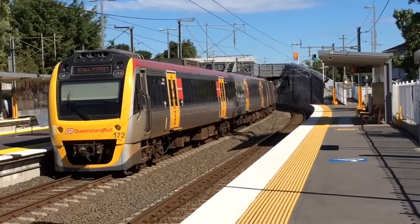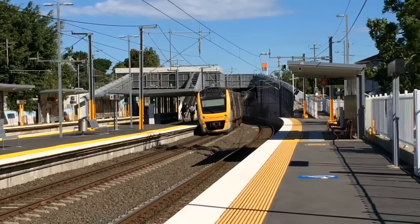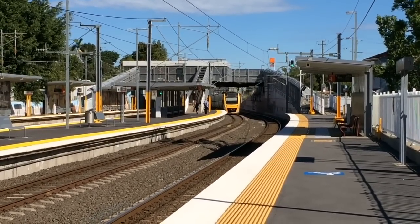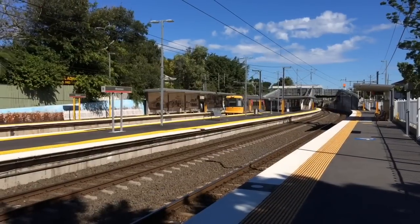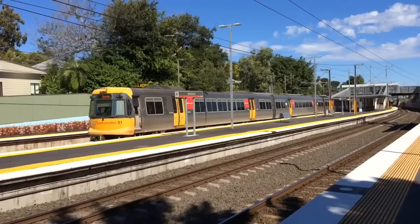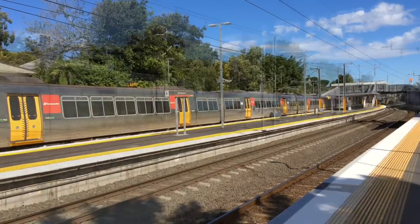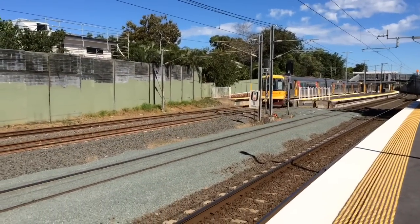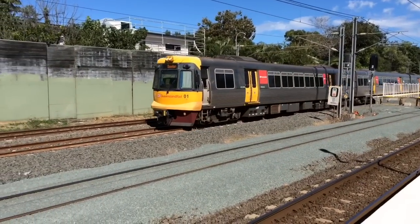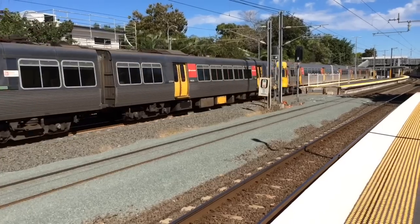There was also just an announcement saying that the All Stations to Doomben train will shortly be arriving onto platform number 2. Doomben service, EMU 1, class leader, arriving into platform 2. Doomben service, now departing. EMU 1 and EMU 29.